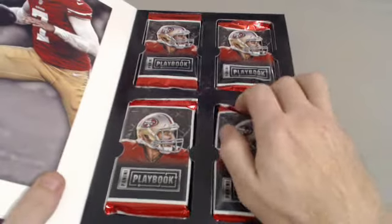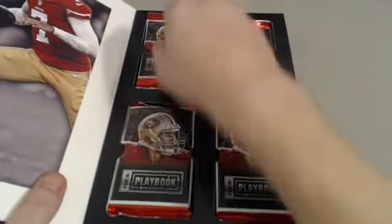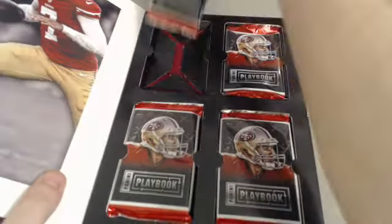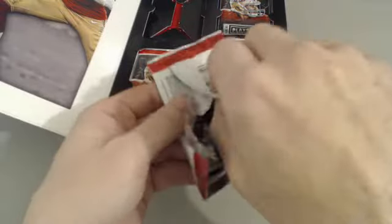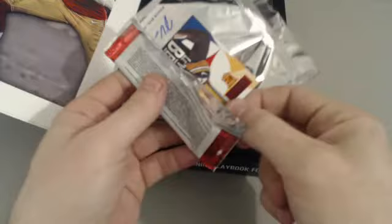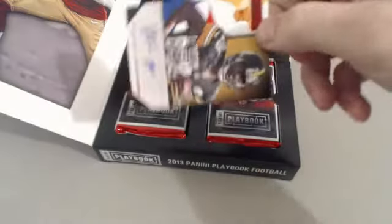All right, guys. Let's see here. I'm going to go with the ones that I know are not booklets first, and we will save the booklets for last. First pack. It's kind of thin, so I'm going to be easy with it. Oh, nice way to start.